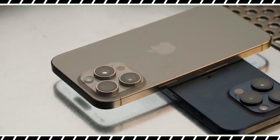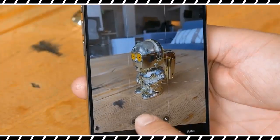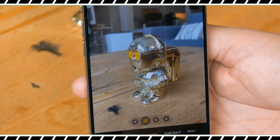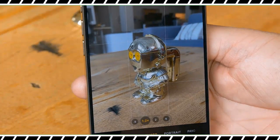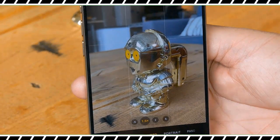I also continue to appreciate the Dynamic Island. It's easy to get real-time updates at the top of the display, such as status of my Uber ride, my United flight status, or easy access to my Spotify playlist.